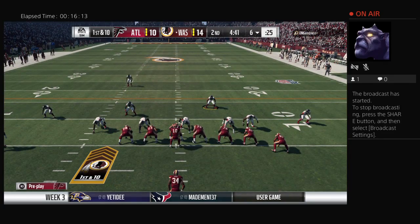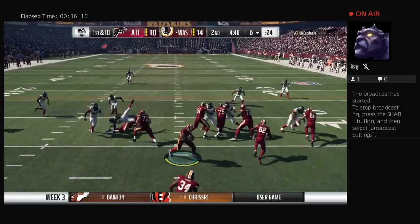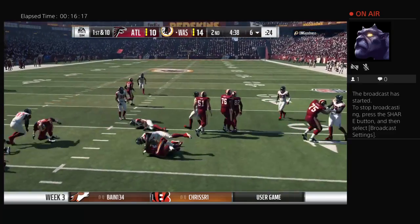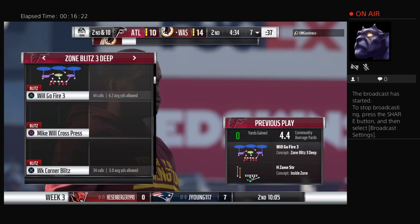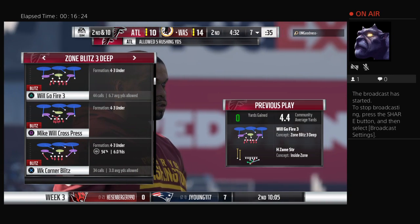Here we go. Green, 39. They'll begin the drive with Howard. Trying to run inside, but nothing there. Officially no gain on the play, and it's 2nd down.